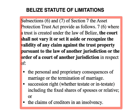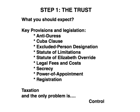This is hugely powerful. This is the best set of laws in the world on asset protection. The Cooks are a close second. Back to what you should expect. In addition to the statute of limitations, you should expect the statute of Elizabeth override. I just showed that to you.